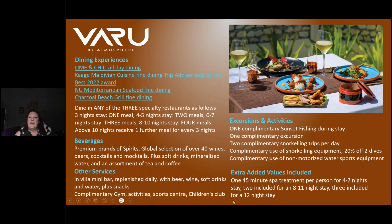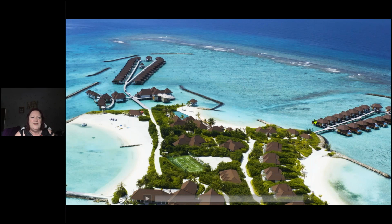And as I said before, you get the 45-minute spa treatment as long as the people stay a minimum of 4 nights, and then 2 included once they stay 8 nights to 11, and then 3 if it's a 12-night stay. So this has been built around, I guess, how it would really benefit your clients to perhaps stay that extra night, that 8th night or that 11th night, just to get the additional benefits that brings as well. So that is just a picture, it gives you a real idyllic view of VARU.